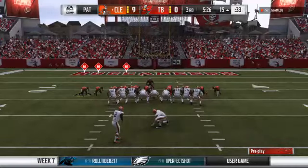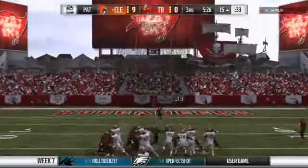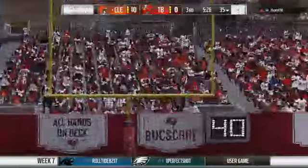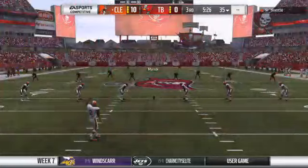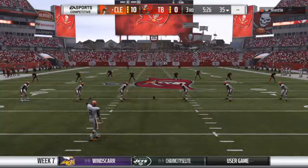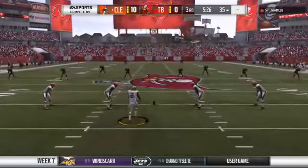I don't know who all is to blame there, but I love seeing pick sixes. Nothing like seeing someone pluck it out of the air and go the other way and see people try to change directions. Hard to do. Gonzalez good on the extra point, and the lead grows to 10-0.